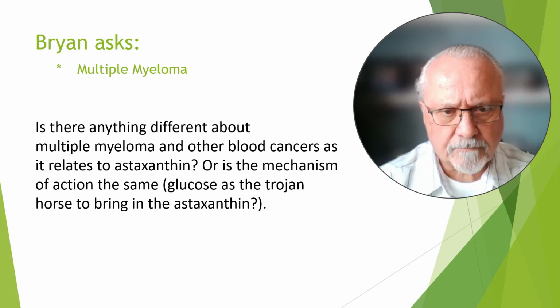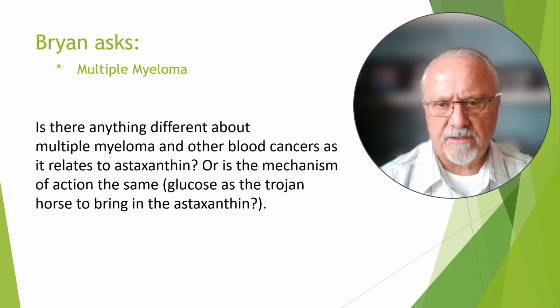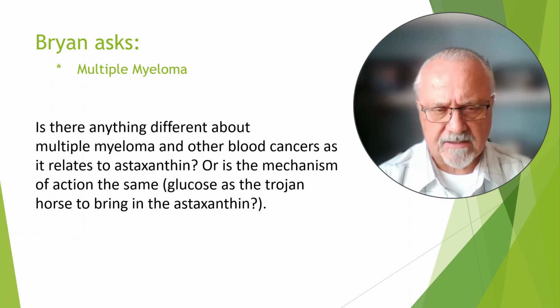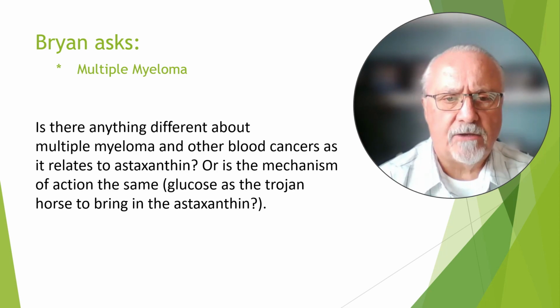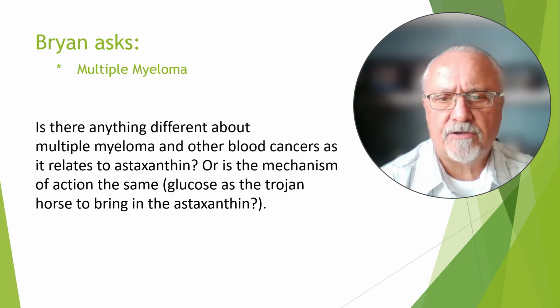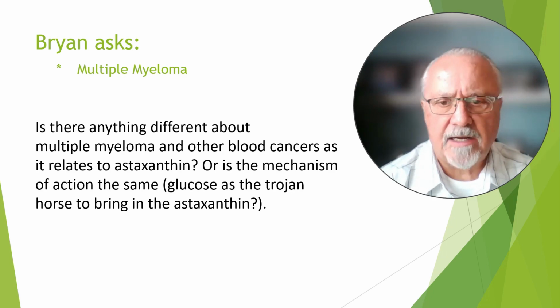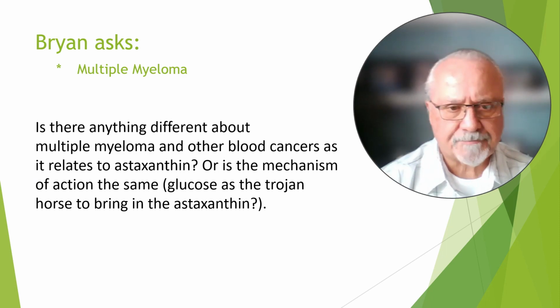So astaxanthin is at the cause level of human disease. It will donate an electron and neutralize typically the hydroxyl free radical. But when we deal with blood, it can also be related to the peroxyl non-radical and its reaction with iron to form the hydroxyl free radical.